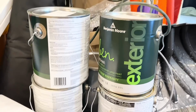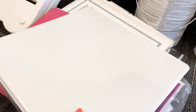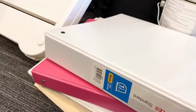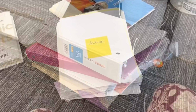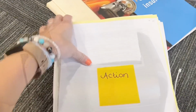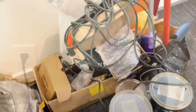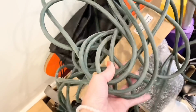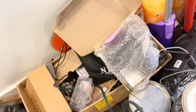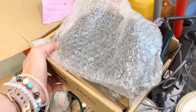Okay, so we're gonna focus along the wall now. Now there's paint here and work binders. So these will be perfect to be put on that shelf. And this paper right here, we don't need it anymore. So we'll just take that, put it through the shredder, and get rid of that too. And we'll let go of this extension cord right here. But underneath of this, we don't need this, tossy. We can let that go.